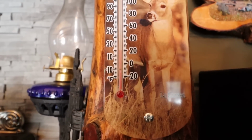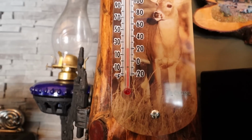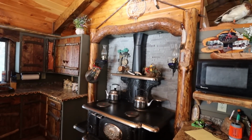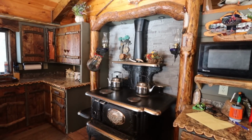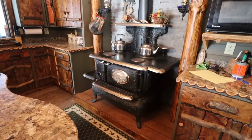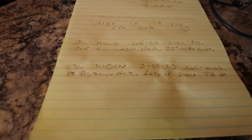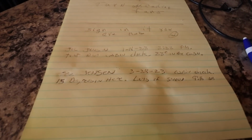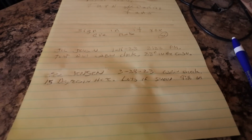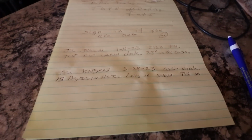Looks like it's a balmy 15 degrees Fahrenheit in here. You can see that. There we go. Hey, everything looks good. I guess I should go check the workshop just to make sure nothing happened in there with all this snow. Last time I checked it was January 16th at 2:22 p.m. and it was 23 degrees in here. Now it's 9:16 in the morning and it's 15 degrees in here.